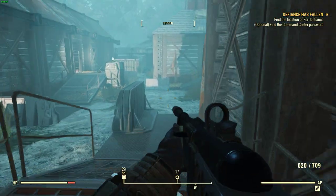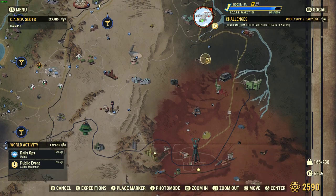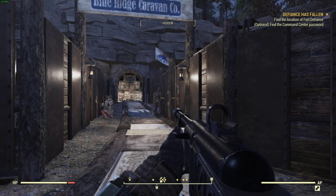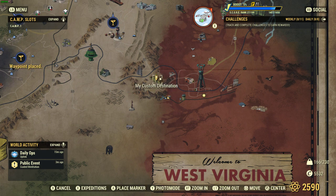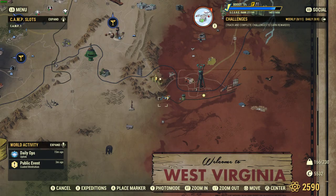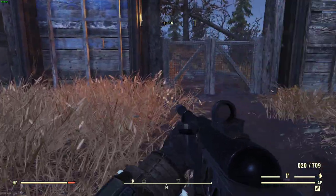Well, I happen to know where Fort Defiance is, so let's just see what happens. I looked it up online to see how to do this part, and the internet didn't help, but it did point to where it is. So let's just see what in the hell happens.